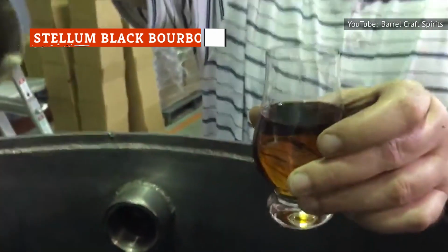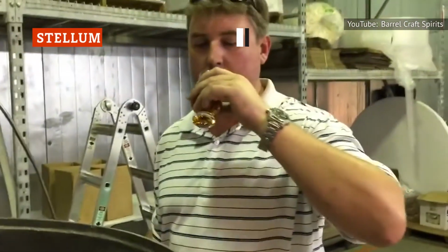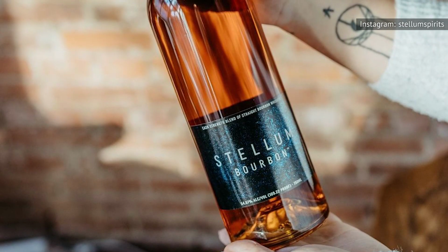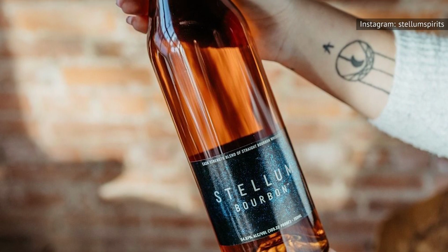While Stellum Spirits launched just last year as an offshoot of Barrell Craft Spirits, they've already been making waves in the spirits world. According to the company website, Stellum Black is made from the distillery's reserve barrels and is meant to present a flavor profile both robust and complex.